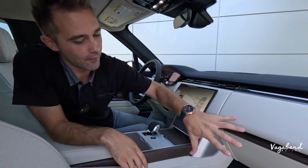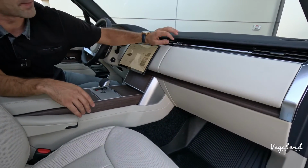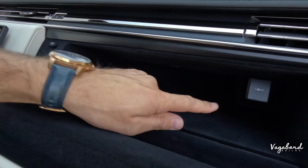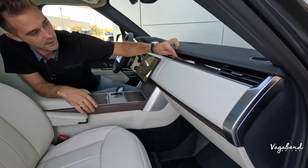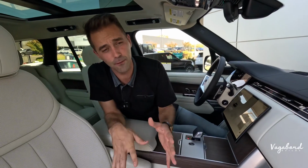What do we get in front of the passenger seat? We get two glove compartments, one on top. I'm going to pop that open, glove compartment with the 12-volt outlet there on your right. Dropping this down, more room, and again, look how clean and simplified it looks. You got two little mini buttons there.